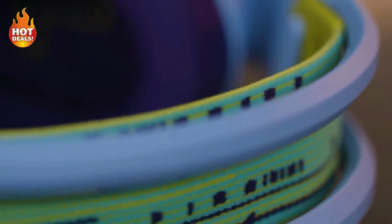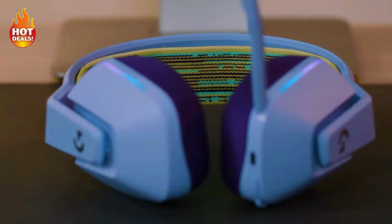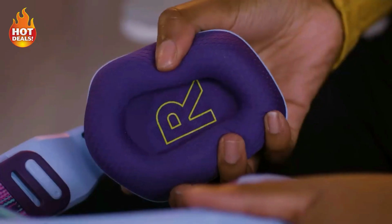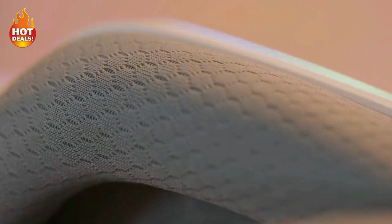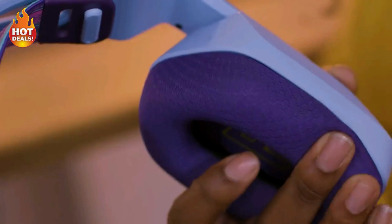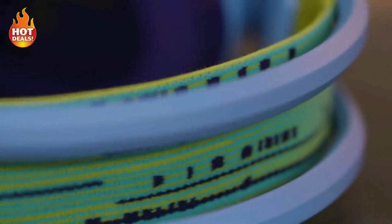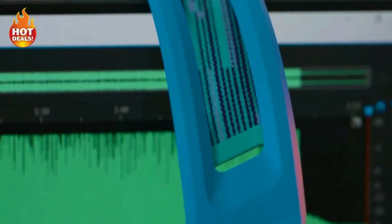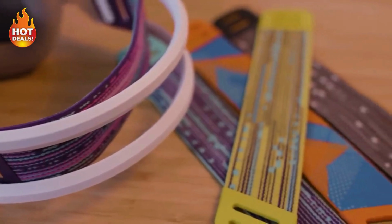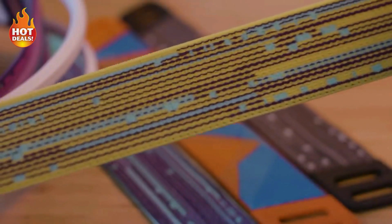The G733 is also super lightweight, coming in at just 278 grams. That's about the same as two cheeseburgers. And its dual-layer memory foam ear cup, encased in soft jersey material, conforms to the shape of your head and ears, delivering the ultimate comfort for hours on end. The headset's suspension design fits to your head, with the elastic headband avoiding uncomfortable pressure points. As well as being replaceable, the headband is also fully washable, so wins points for cleanliness and sustainability.